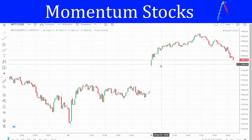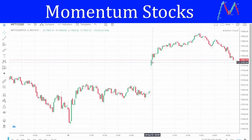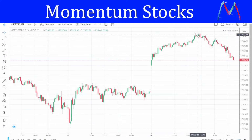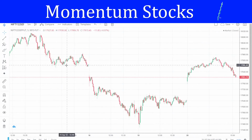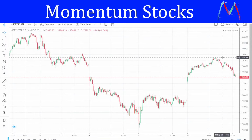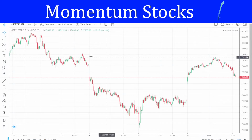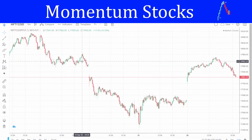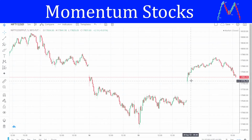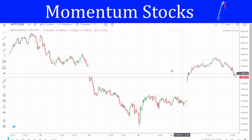Coming to Nifty, friends, Nifty started somewhere here. It is a clear gap up followed by nice upward momentum, and this was our megaphone pattern and it could not cross that pattern. From there this pattern acted like a clear resistance, and it turned downwards and closed almost where it opened, probably a little above that.